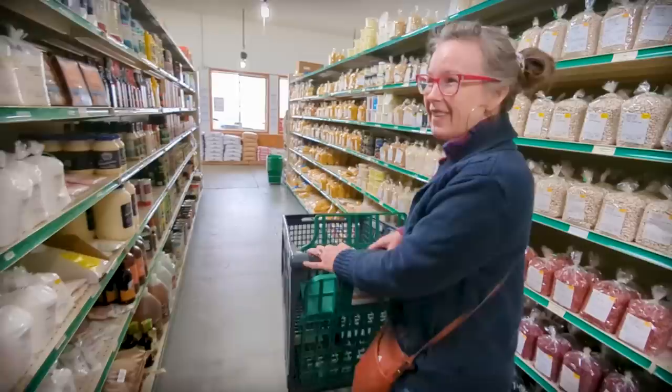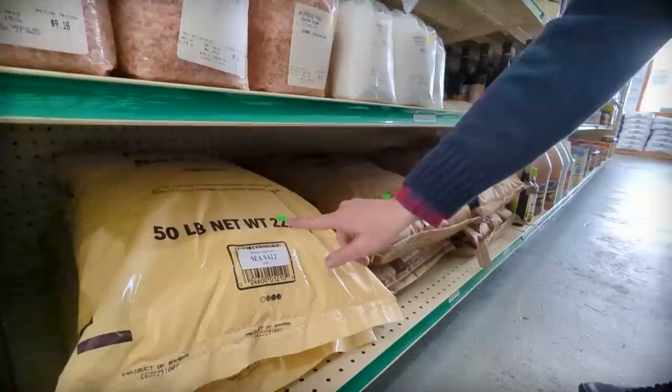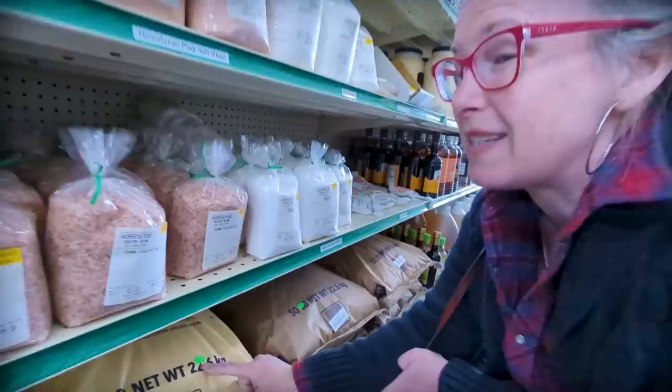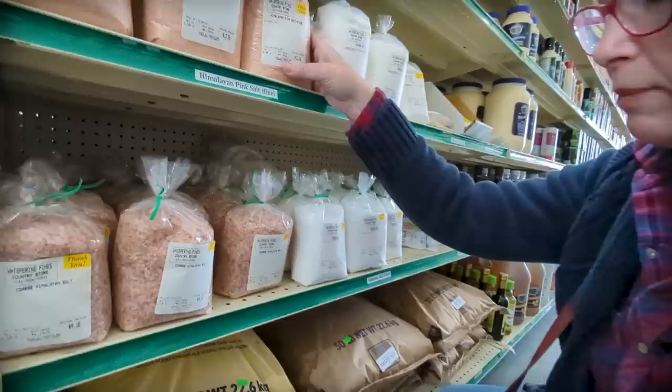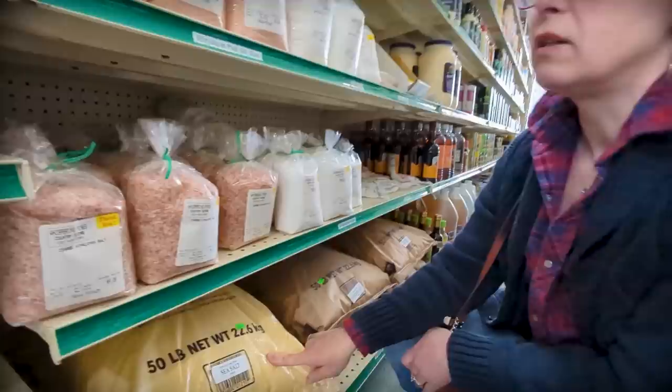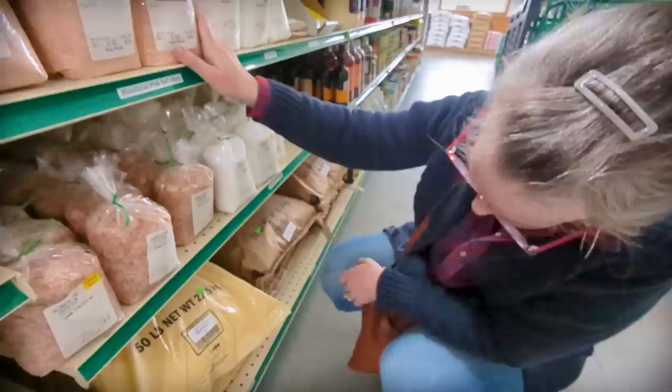We have so much salt at home. We do. We can always buy more salt. Big old bag of sea salt. How many pounds is it? 50 pounds for $37. That's a fantastic deal. Because you're paying $12 for 5 pounds, times 10, that'd be $120 for something this size. Am I doing the math right? I think so. No, this is only 3 pounds. We're getting it.